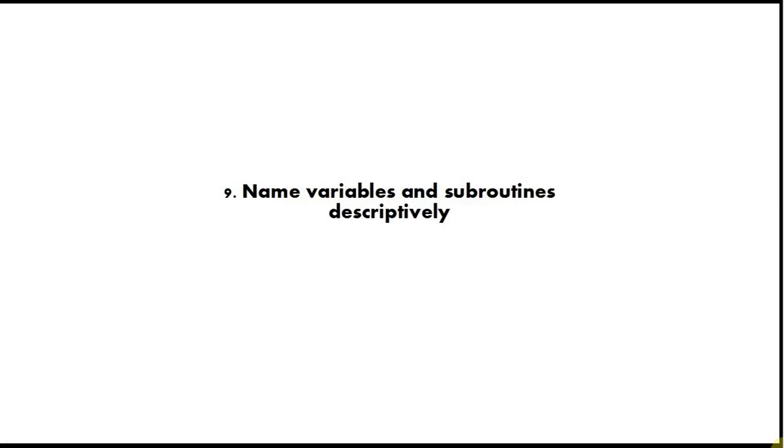Tip number 9 is name variables and subroutines descriptively, and this is a basic thing that you should be doing. Whenever you type a name for something, give it quite a long descriptive name that describes what it does. Don't be tempted to give variables and subroutines short names or you will lose track of what they do.